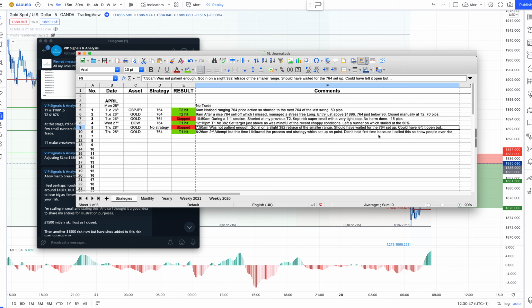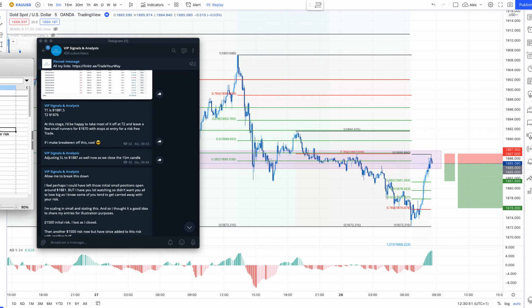I didn't hold first time because I called this and know people over risk, and sure enough I had messages coming through to say, yeah, you know what, I've lost like 1%, 1.5%, even like 2%, and just little bits. And some people said, yeah, I made some money back on the second part. Some people said they held, but when you've got 400 people, and even if there is only like 50 people trading, you're going to get mixed results, aren't you? So I'm trying to accommodate.